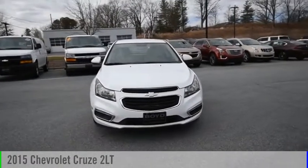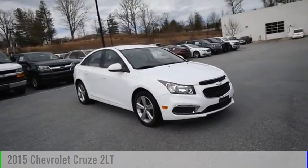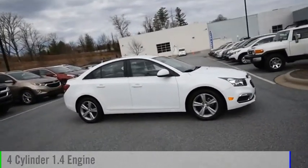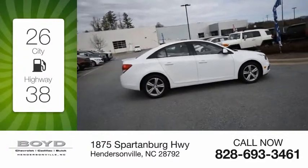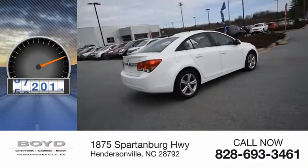Make a great choice today with 2015 Cruze. This vehicle is powered by a front-wheel drive, 4-cylinder, 1.4-liter engine. Great fuel efficiency saves you money by requiring fewer trips to the gas station. This vehicle has less than 80,000 miles.